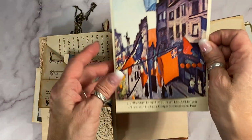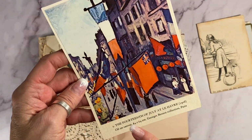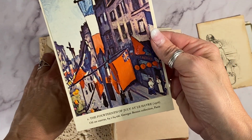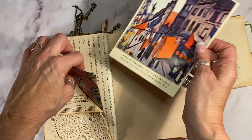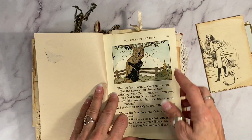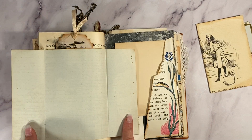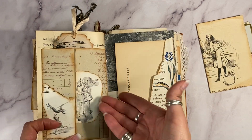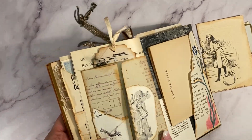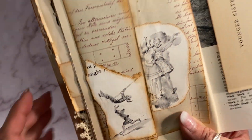This here is another wonderful plate from a 1950s art book, and that is July at Le Havre in Paris. Vintage flip chart paper that I stamped on. This is a 1930s children's book page. And look at this wonderful 1942 paper here that was their version of photocopying, but I have these wonderful children's book images here, two sisters here dancing and two sisters here swinging.